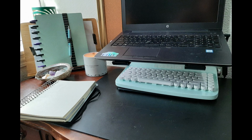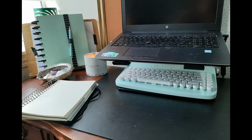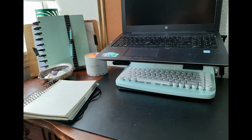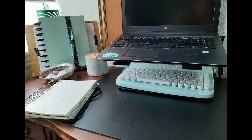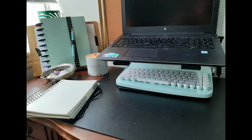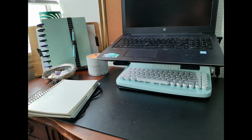This mat came from Amazon and was pretty cheap. I like it, but I'm thinking about replacing it with one of those giant mouse pads. I just haven't figured out what design I want yet. This laptop stand is a recent addition. It also came from Amazon, and it's been so nice to raise up my laptop screen, and it gives me more surface area to work on with my desk when I want to handwrite something.